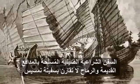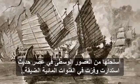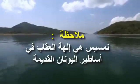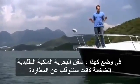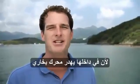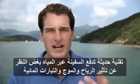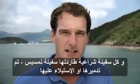Armed with antiquated guns and spears, the junks were no match for the Nemesis. Medieval weapons in a modern world. They turned and fled up narrow river channels. At this point, the large traditional sailing ships of the Royal Navy would have had to give up the chase. But the Nemesis was able to set off after the junks in hot pursuit, because deep within her hull roared a steam engine. Revolutionary new technology that drove a ship through the water no matter what the wind, tide or currents were doing. And every single junk that the Nemesis chased, she captured or destroyed.